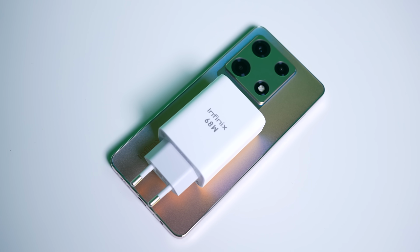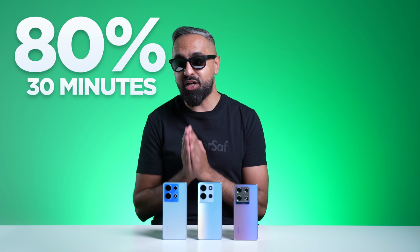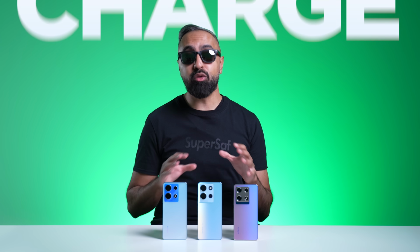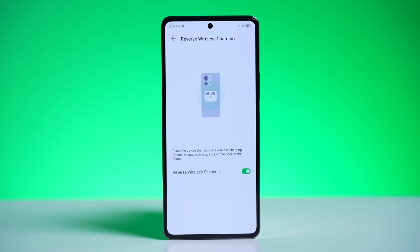The Note 30 Pro has that 68 watt all-round fast charge, which will get you from 1 to 80% in just 30 minutes. And it also has support for 15 watts wireless fast charge. We have reverse charge on all devices. The Note 30 and the Note 30 5G have wired reverse charge. The Note 30 Pro has wired as well as wireless reverse charge.